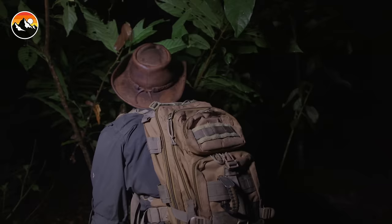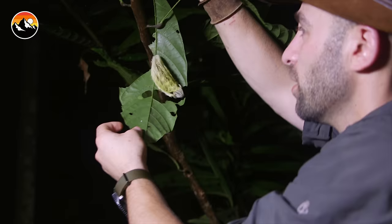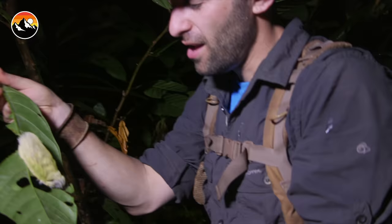Holy cow. Look at this. Look at this caterpillar. What are you looking at? Whoa. You don't know what that is, do you? No. No, I wouldn't touch that. This is what the locals call a fire caterpillar. You sure that's a caterpillar? Oh, yeah. Watch out, I'm gonna bend this branch down because I don't want him to fall on my face. I would be in pain for hours. Look at that.